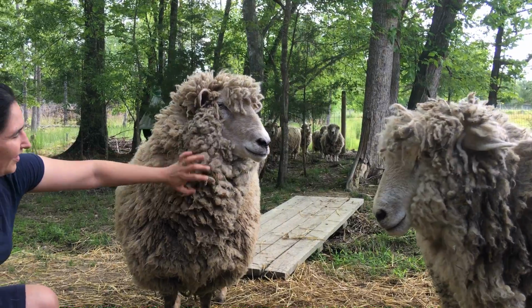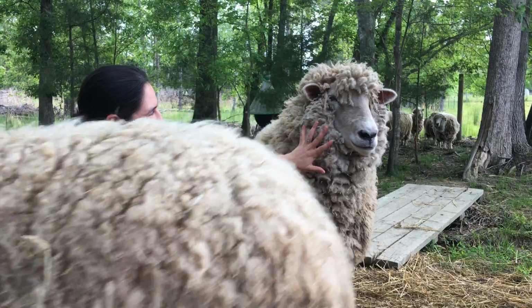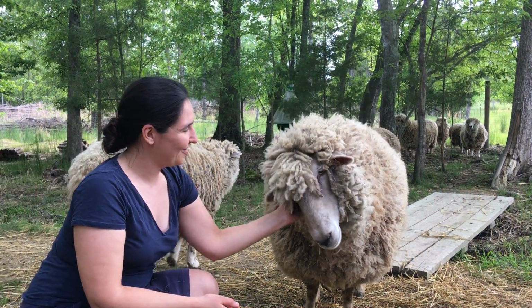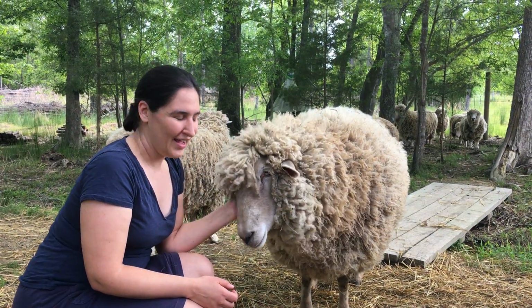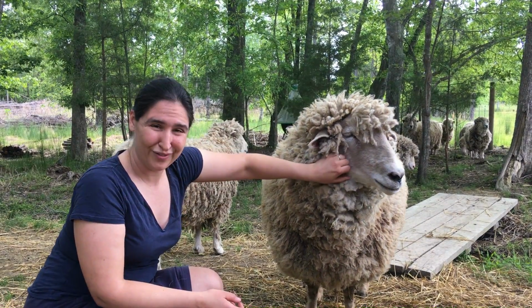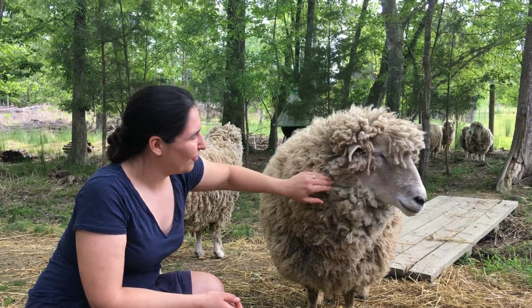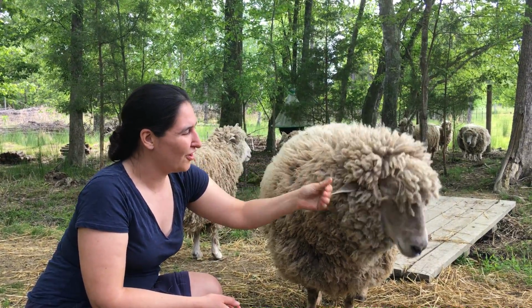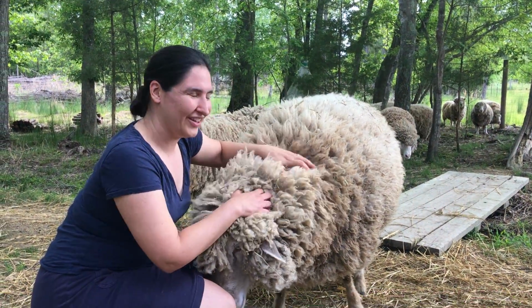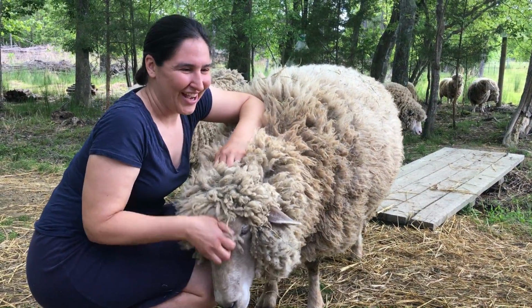Now these guys have quite a woolly coat. This is pretty much maximum wool here. This is almost a full year's worth of wool growth. And we actually have these guys scheduled for a shearing next week. So they're going to look quite different after that, and they're probably going to feel a lot better than they do now. It hasn't been too hot yet, but over time, little bits of straw and other plant material make their way into the coat. And so it feels really nice for them to get all of that old wool off and then really be able to get a good scratch in.